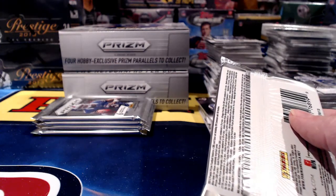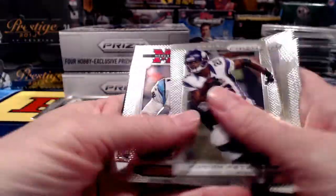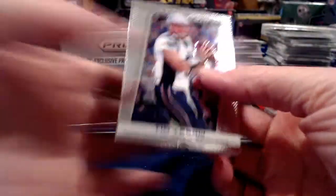I'm trying to move the touchpad over there. Sometimes it goes to sleep if you don't reach over and give it a little love tap, so to speak.